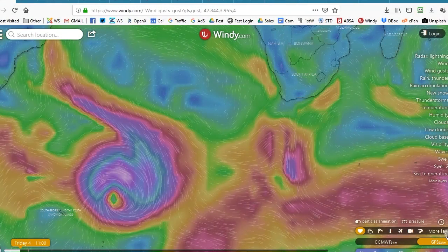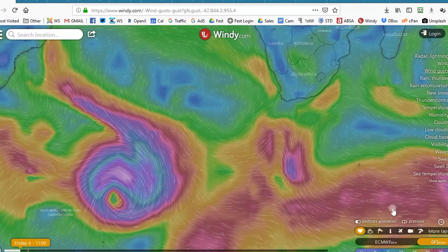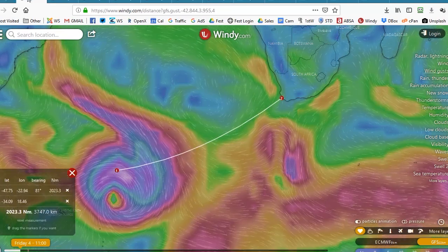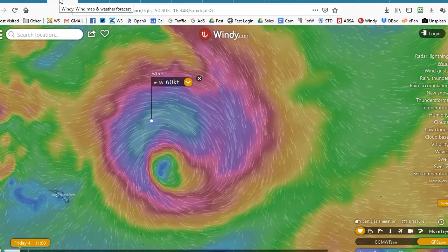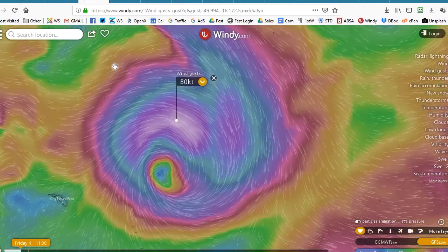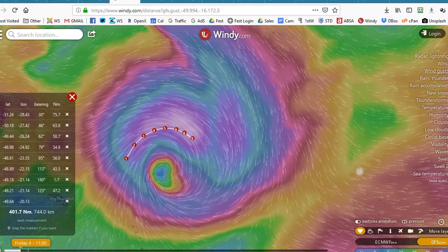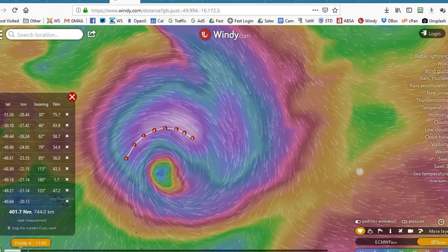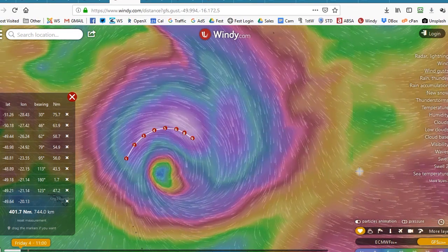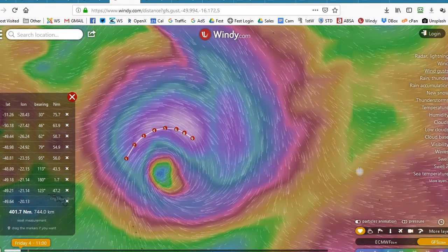So the reason for the forecast of course is this tiny little storm in the deep south. It's 2,000 miles from Cape Town and central winds around the core are 60 knots sustained, wind gusts to 80 knots. And the core fetch, which is the reason why we're getting those insane 22, 23 second periods on Monday, is this 400 mile fetch right on the inside of the storm.